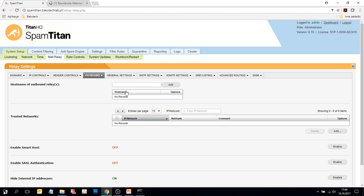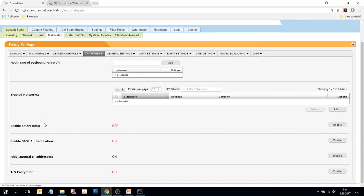As you can see on this tab, there are available several other functionalities which you can configure, such as enabling smart host, simple authentication and security layer, or TLS encryption.